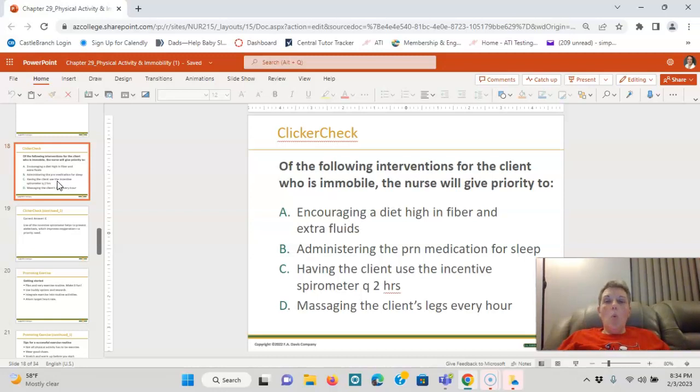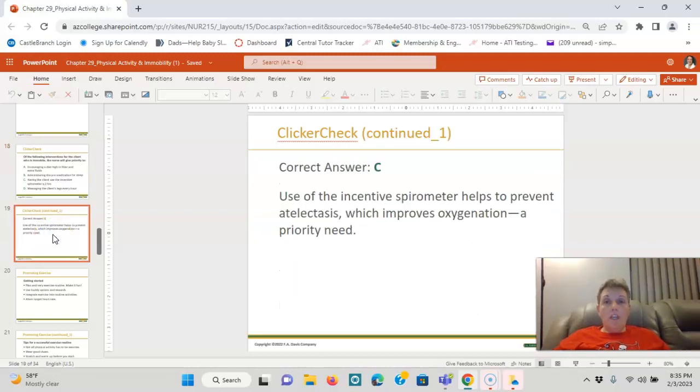Okay? A, B, C. What is an incentive spirometer? It incentivizes them to take deep breaths. One of the biggest risks with being immobile is atelectasis or pneumonia. Atelectasis is taking small breaths and not opening up the bottom of the lungs. Pretty soon you're going to end up with pneumonia. So anybody who's immobile, airway, breathing. What happens if I don't use the incentive spirometer? Get pneumonia, die of pneumonia, lung consolidation. Okay. So C, it improves oxygenation. It prevents atelectasis. So that is our priority intervention from that list that was listed.